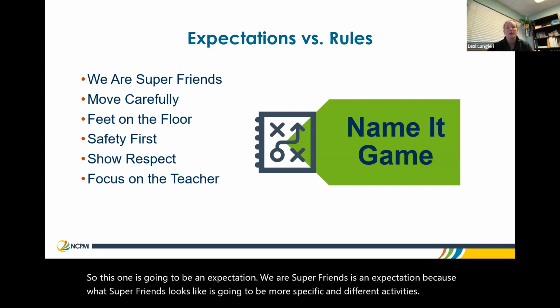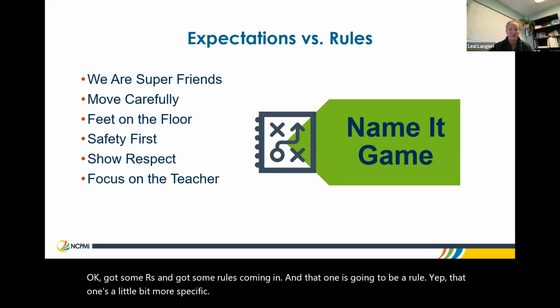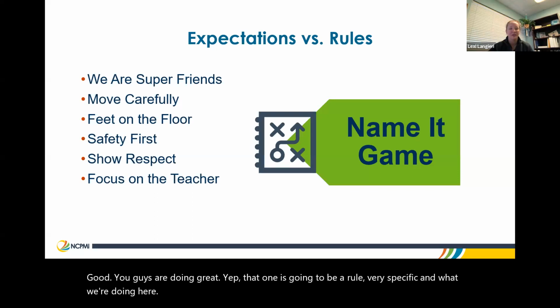All right, number 2, move carefully, rule or expectation? Okay, got some R's and got some rules coming in. And that one is going to be a rule. Yep, that one's a little bit more specific. All right, next one, feet on the floor, rule or expectation? Good, you guys are doing great. Yep, that one is going to be a rule, very specific on what we're doing here. Next one is safety first.